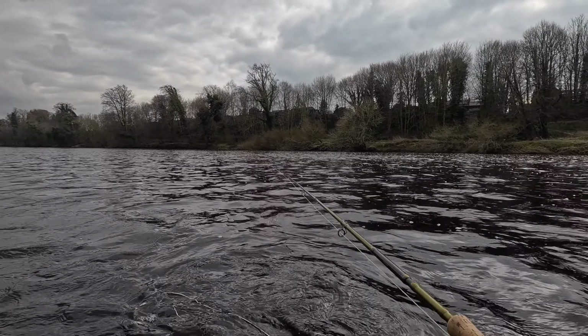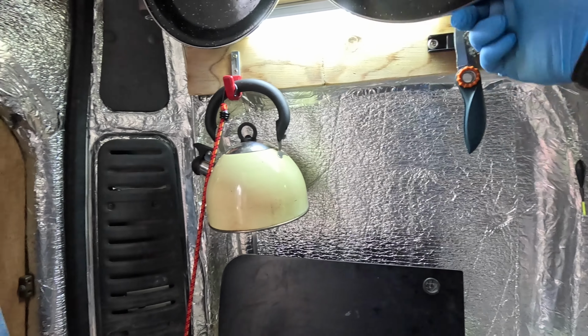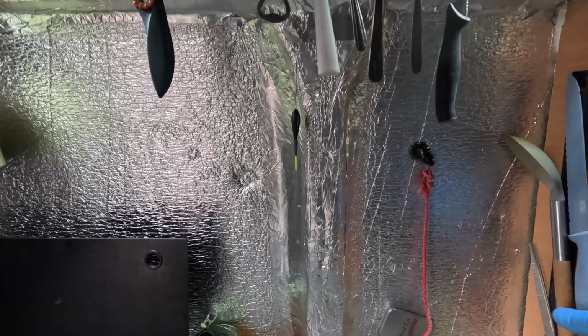So when I'm in here, I'm going to show you a couple of the innovations that I've made. I still haven't finished this van because I've had a very, very busy winter time. But I did make a few little customizations which have made life a lot easier. Primarily, I got these in Aldi in the middle aisle. They're really, really strong magnets, and they're absolutely perfect for the plates and the cutlery, as you can see. And I even went wild and got another couple more for the sides here.